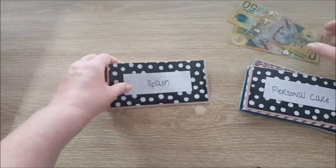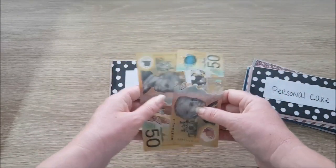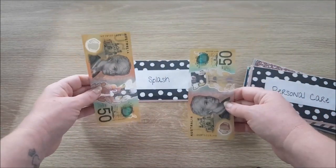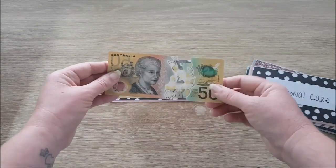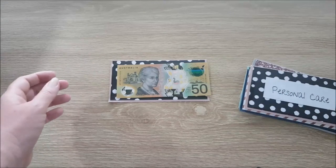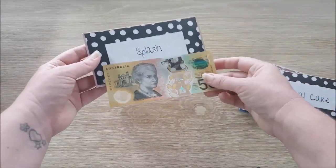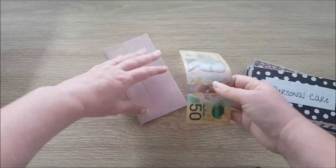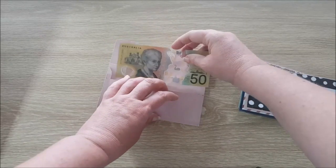And last but not least, we have our splash cash, which is our discretionary personal spending money. Shannon and I both get $50 each. I will give Shannon his $50 to go and put in his wallet, and I will keep my $50 splash cash in my splash cash envelope. And our splash cash is for us to spend on whatever it is that we want.